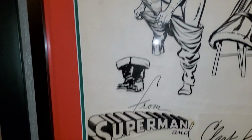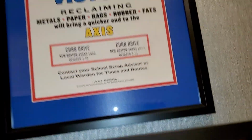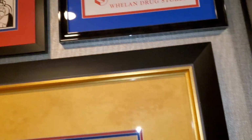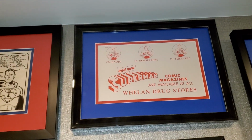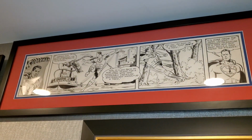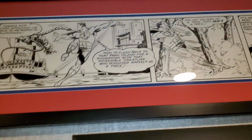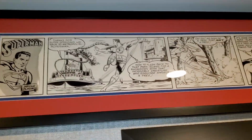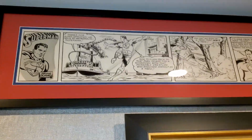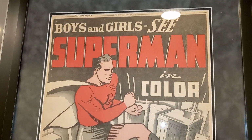And this one is signed by Clark Kent and Superman right here. Walt Weisinger, it's the same person, the war effort. Up there, next to, right there. Usually when I'm in the bathroom, I look at that. I can't keep my eye off it. It is a great piece too. Wayne Boring.